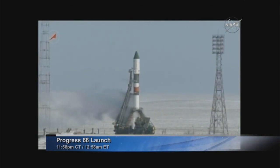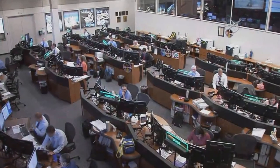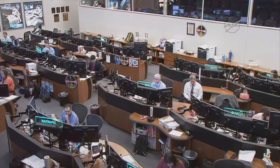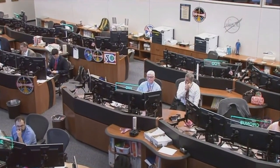Here in the flight control room in Houston, two sets of visiting vehicle officers are monitoring their respective spacecraft, both the Progress as well as the SpaceX Dragon. The visiting vehicle officer in charge of Dragon operations is Dave Harshman. He is at that console that we're zooming in on right now.